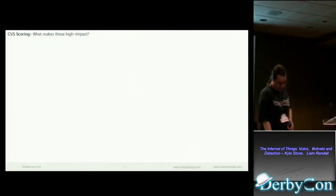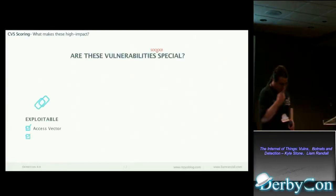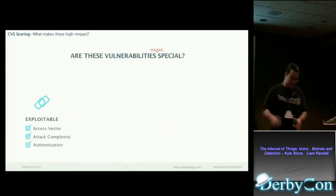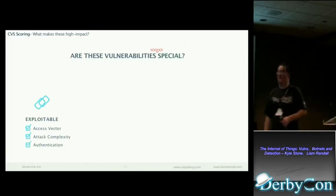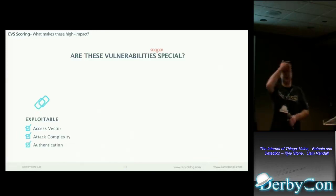So CVSS scoring, what makes these high impact? What makes these vulnerabilities special? So there are 4 categories you have to address. The first one being, how exploitable is it? What is the access vector? Is it local? Is it remote? How difficult is it? I'll be quite honest with you.